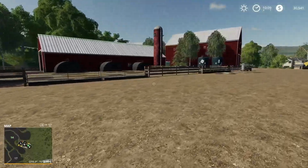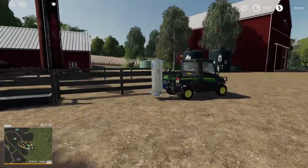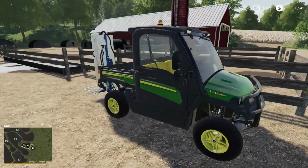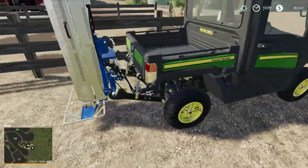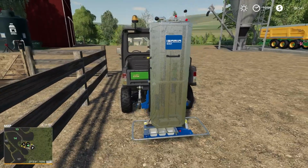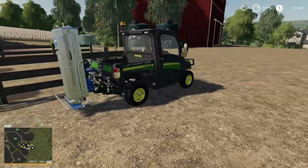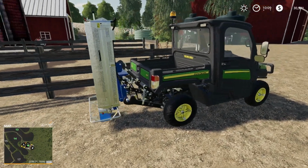And the last bit of kit that we have was actually just released today, so this is part of the Precision Farming DLC. So we have the gator with the 3-point linkage on the back, and we have our soil sampler here. So we're going to go ahead and try that out and see how it works once we get some of these fields reset to their base state.